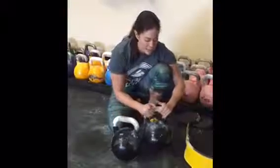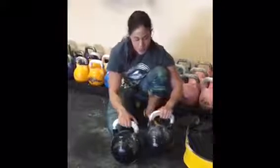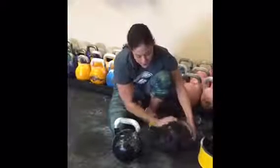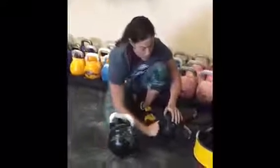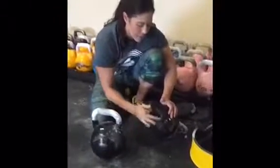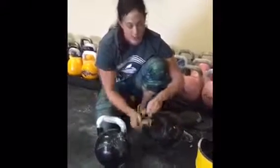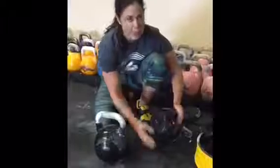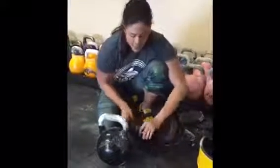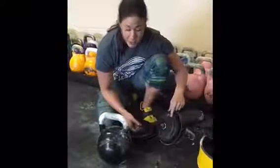The main thing that I noticed, and it only happened to me once or twice, and it might have been user error rather than the bell's problem, is that when I was swinging, the interlocking bolt had loosened up, which I didn't even know until I was done swinging. I didn't notice a difference in the swing because it had only loosened up from finger tightness.